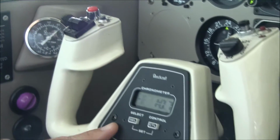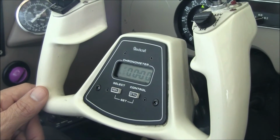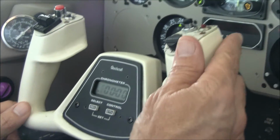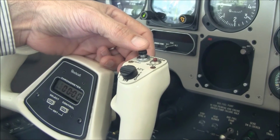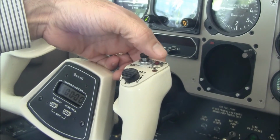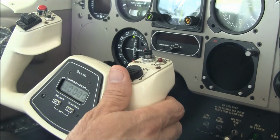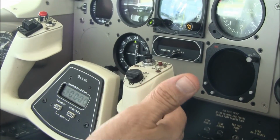You can see in the middle here we have a Beechcraft chronometer, and we have a timer for instrument approaches. On the right hand side we also have a map light button that will activate the map below us here for night flying. A transponder ident button, which is really nice, everything here at your fingertips. And you can see we have a transfer for our COM1. So if whatever you have in standby, you just pull back and it will flip-flop that communication radio.